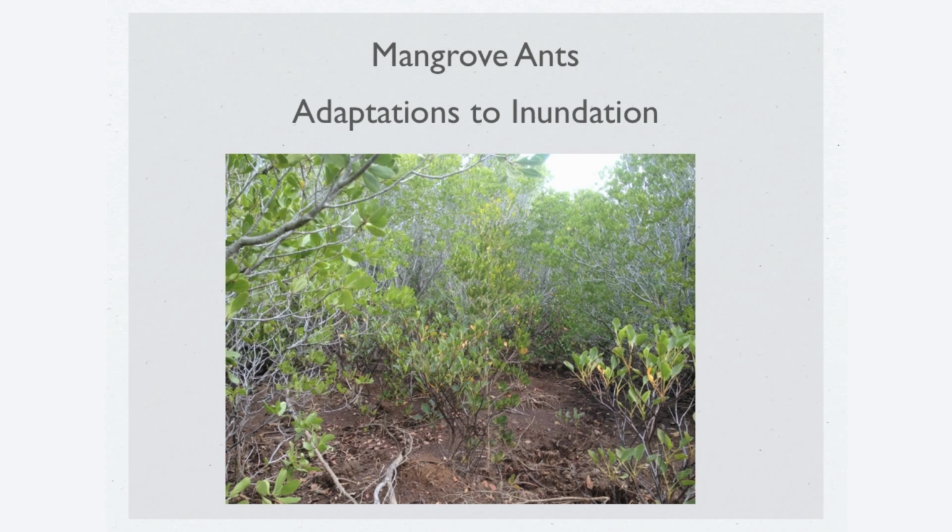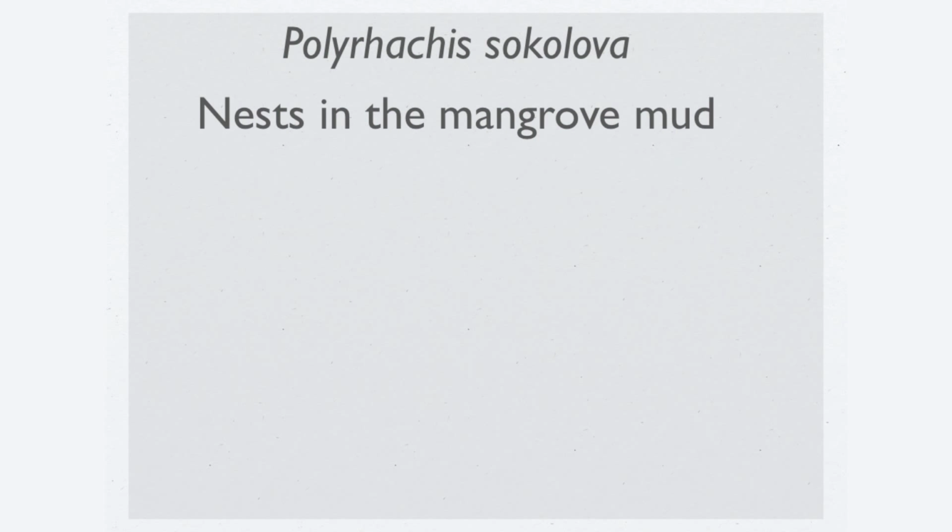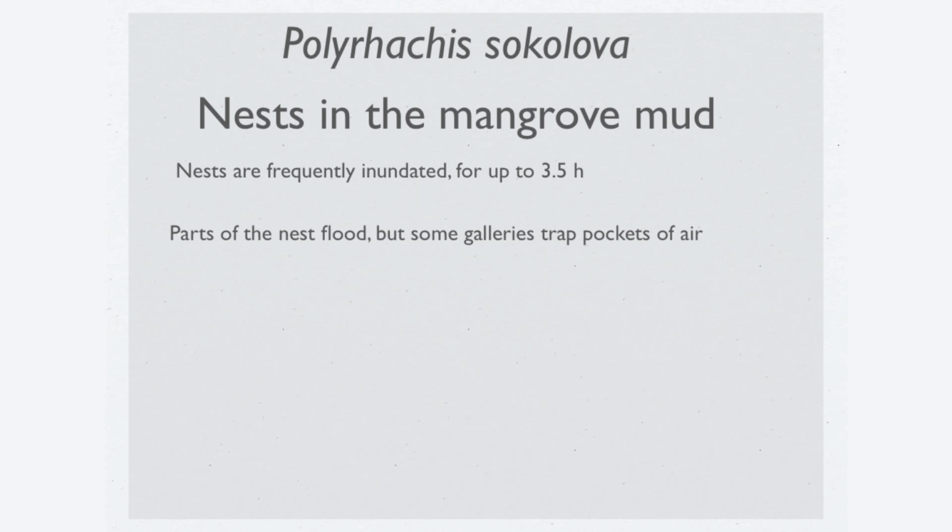The nests of both of these species experience long periods of inundation, so let's look at the adaptations that allow these ants to survive those conditions. Let's start with the species that nests in the mud, and it's in the genus Polyrhachis. The nests are frequently inundated for up to 3.5 hours. Parts of the nest flood, but some galleries trap pockets of air which allows the ants to survive. However, the oxygen is used up in those galleries pretty quickly, and carbon dioxide levels rise.